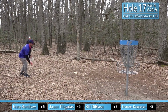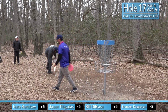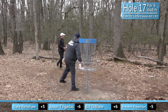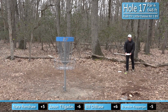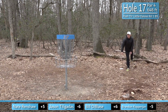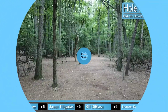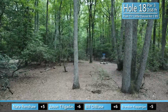Not the greatest hole played, but limits the damage to just 1 stroke. Jay getting his par, keeping it within 1 stroke and 1 to go for this first round. So par playing is the best result in this hole for this card. Pretty difficult, but we'll move on to hole 18, par 3, 268 feet from the short tee.